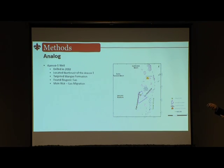And so the main risk over here is that they had little to no faulting, so for migration, it was a lot harder, and that's why it's biogenic instead of thermogenic in this case. And here's our survey outline just in relation to this well. And here's our well located just right here.